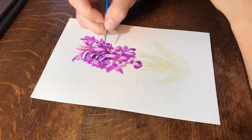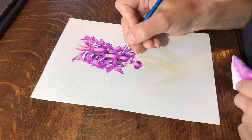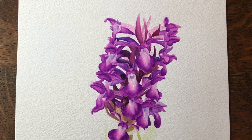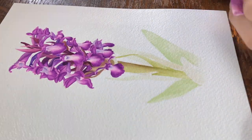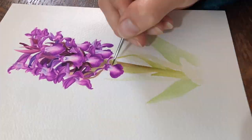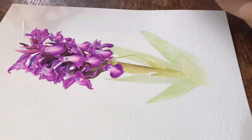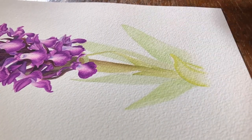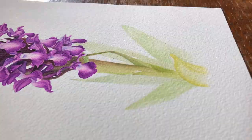I love this part of the painting, as you can see the three-dimensional form start to take shape. Just like in the photograph, I want the leaves to almost be in soft focus, as the vibrant purple flowers should draw in the viewer's eye.